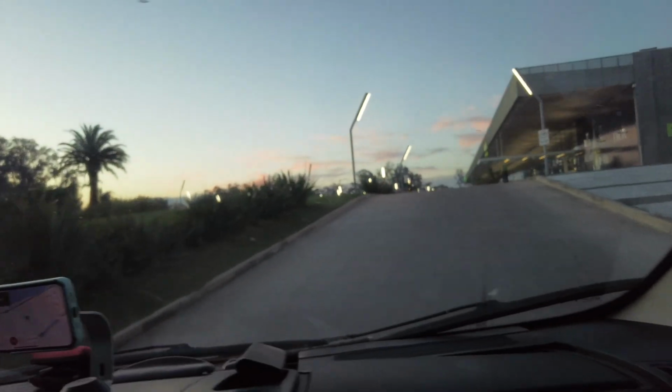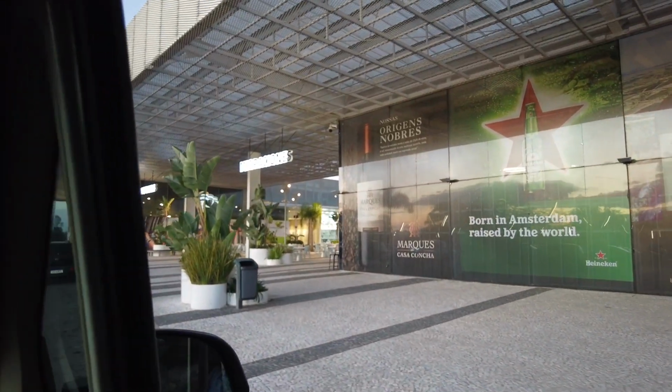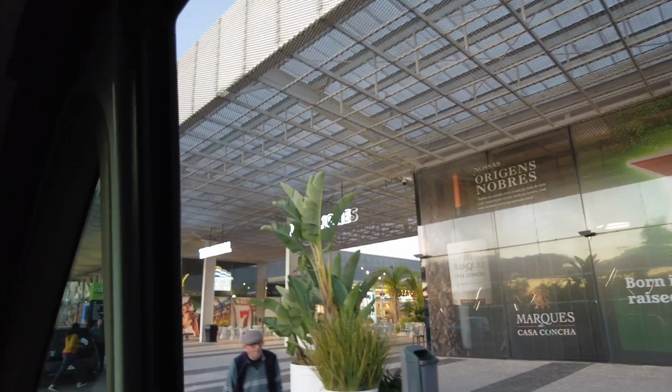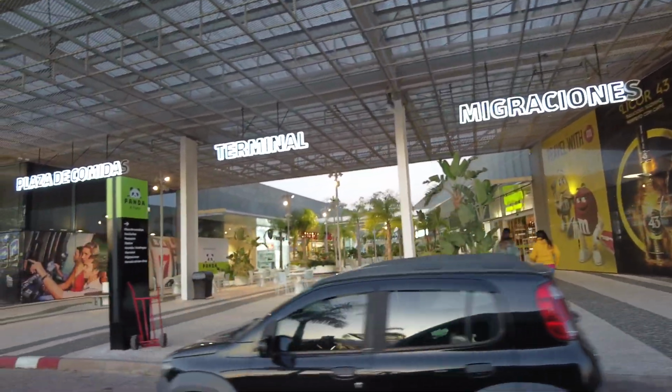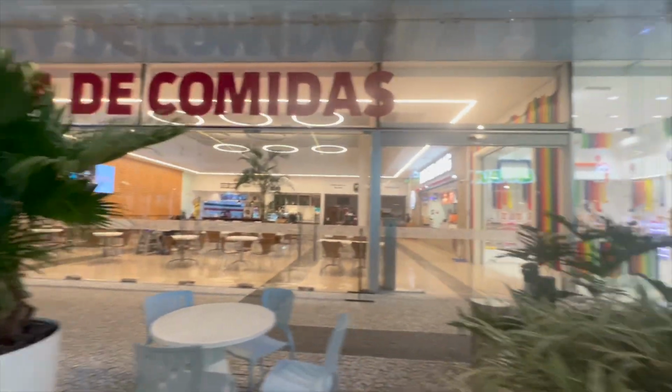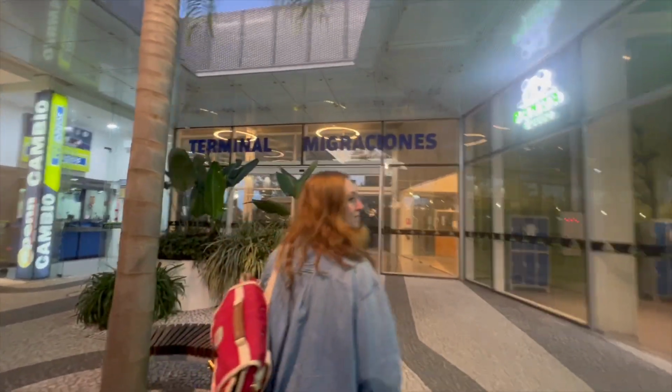So apparently they moved the immigration office into the mall here. That's how much about duty-free shopping this border is. Oh wow, Dior. Fancy. My God, I was able to speak in Spanish and I was completely understood for once. He told us migration is down here at the end of the mall. Honestly, I thought it might just be a shack. Migration is right next to the food court and a casino. So now we're going into the food court to do our migration duties. Food court, play place, bus terminal, migration.